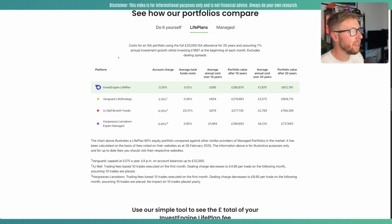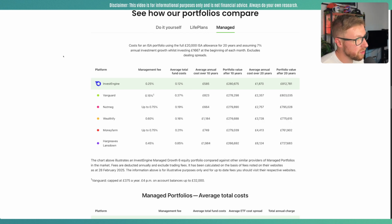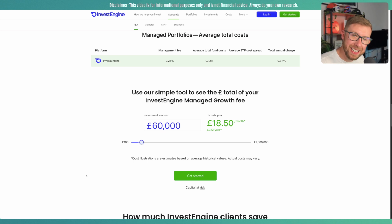You do have life plans as well. So with the life plans on InvestEngine, there is an account fee, which is higher than some. Obviously, it depends on certain things, but ultimately you can see the bottom one is pretty heavy still. And likewise with the managed one, there are still fees, but there are certain platforms where if you're doing it yourself, it's totally free. If they're doing it with their own input, their own management, there is a fee. But as you can see, it's pretty reasonable, let's be fair here. But let's not kid ourselves, there are still fees involved.